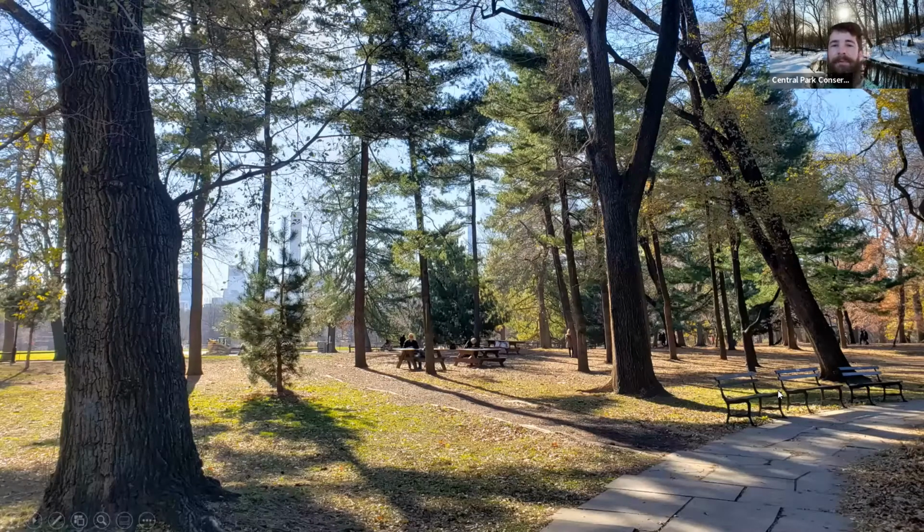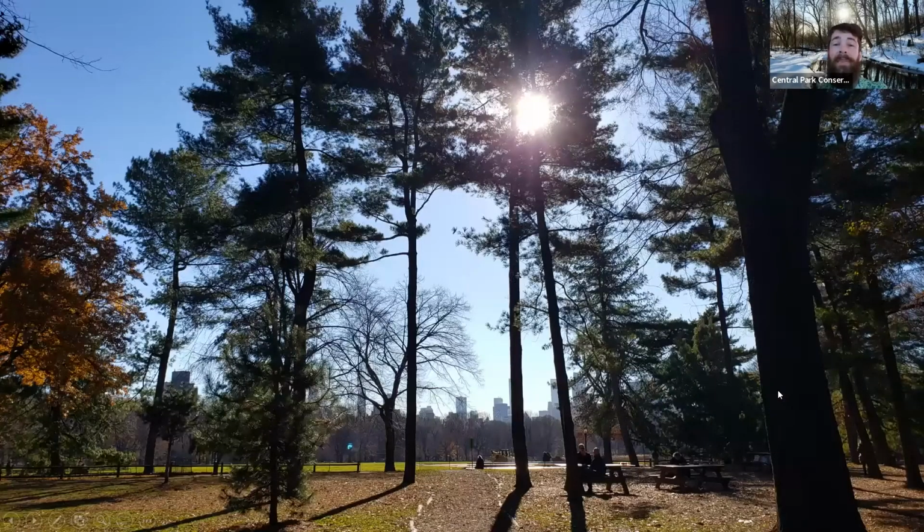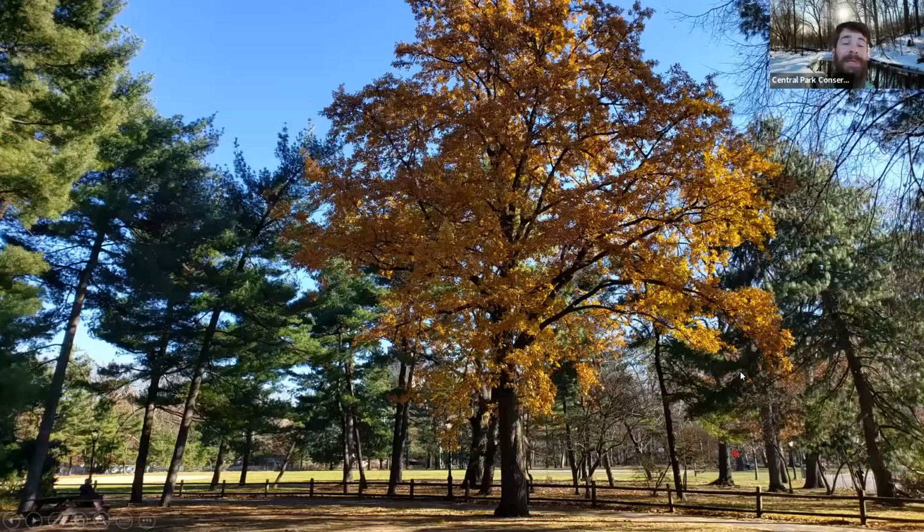We get some beautiful views as we walk towards the south of the Pinetum, making our way past what appear to be some Austrian pines, one of the most common pine trees you'll find in Central Park, next to the eastern white pines. As we make our way down a little bit more, we can also enjoy some of the beauty of the deciduous trees that blanket this area. We can see plenty of eastern white pines adding a nice contrasting view. Without evergreens, the park would be a very different place.